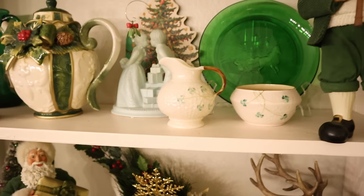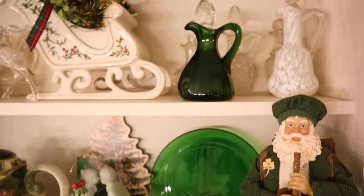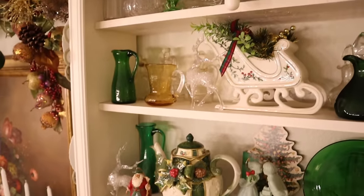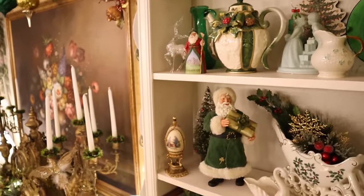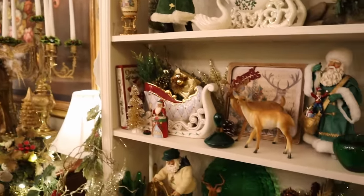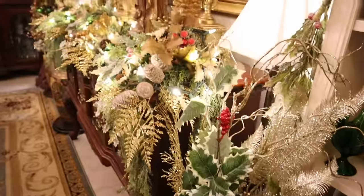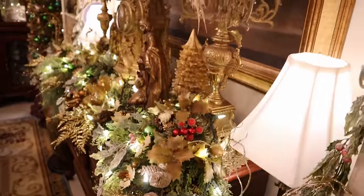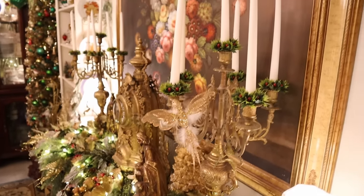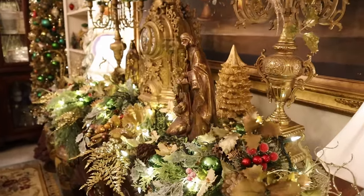We have Belleek porcelain made in Ireland, and vintage cruets put together for this arrangement. Vintage emerald green glass. I love a full buffet. The food can go on the island. This buffet is beautiful.